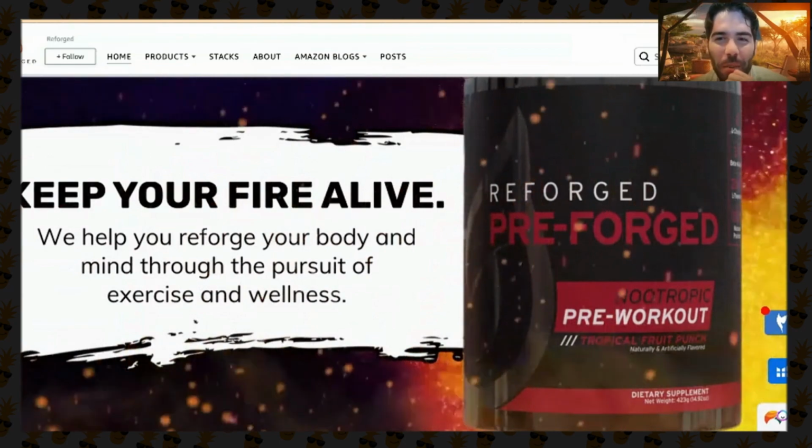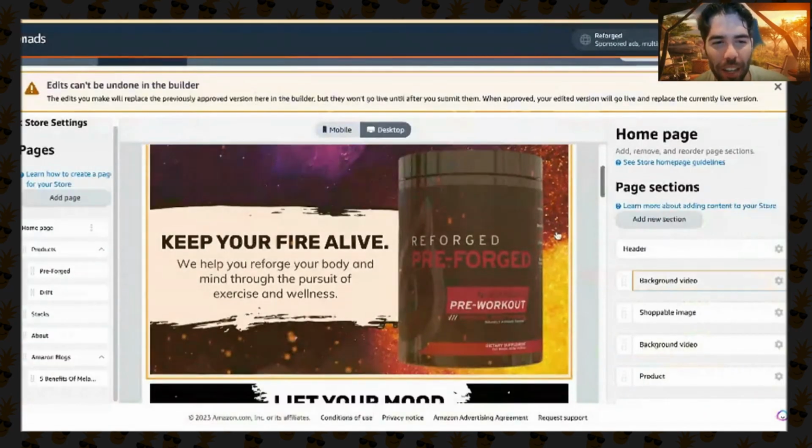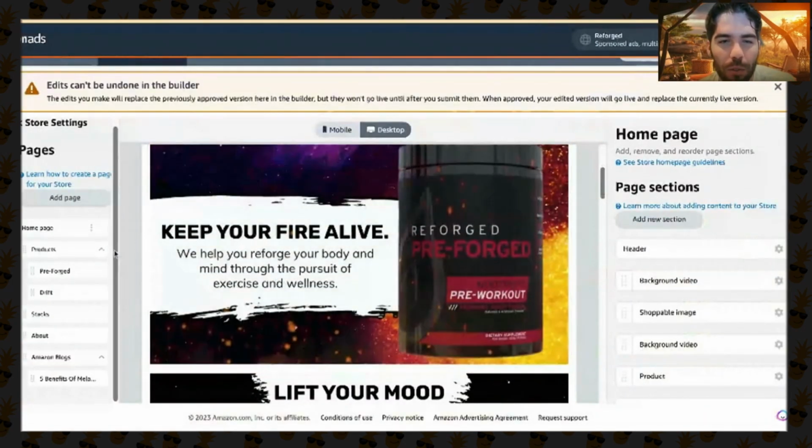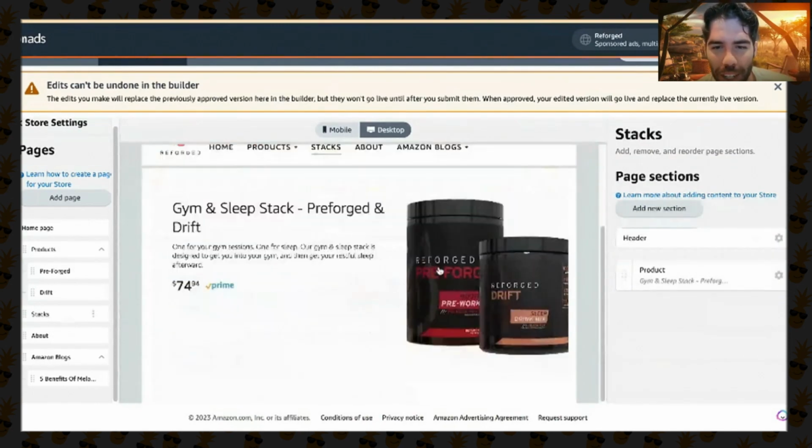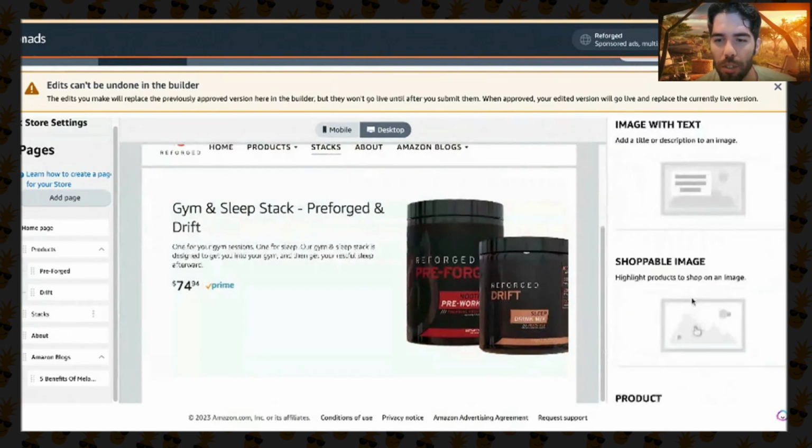Right. Essentially, when you go into the elements, you can organize the storefront however you want to organize it. I mentioned that, for example, I have an about page. Stacks is more so the virtual bundles, so you can actually organize your virtual bundles. You click on it here. Nothing crazy. I have one, but you can add a product. You click on this here. You can add images with text.